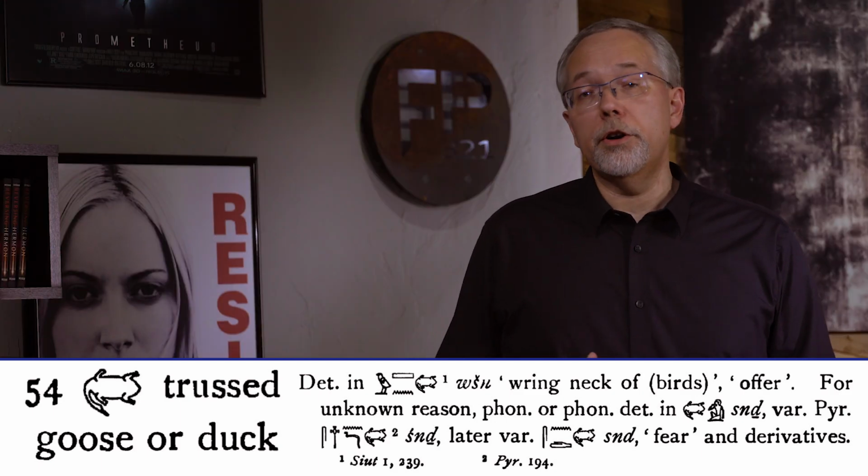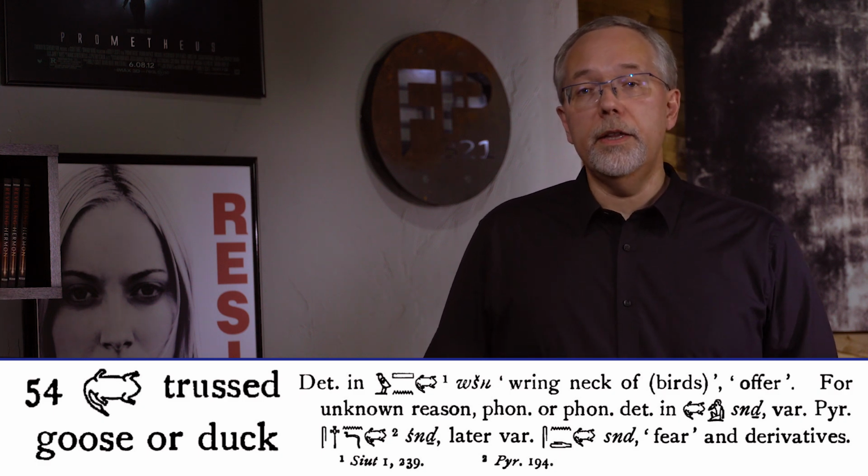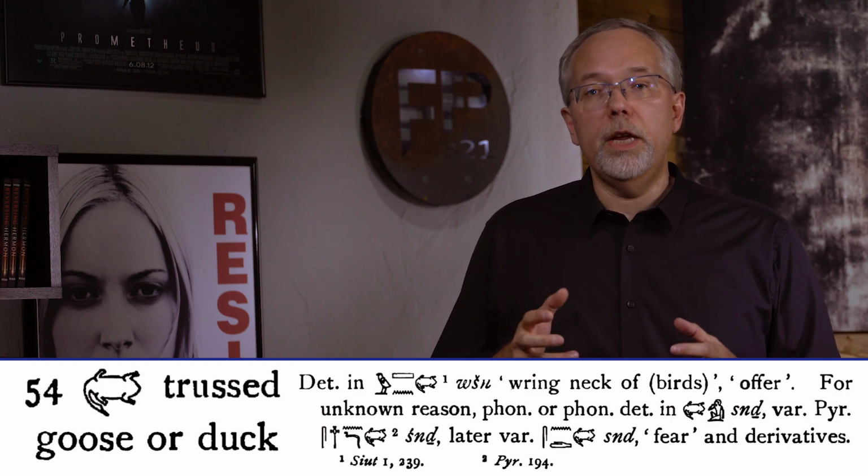In Egyptian grammar, determinatives are signs that are used to classify words. In this case, this sign classifies the verb wesen, which means to wring the neck of, birds in this case, or to offer, as in to present a food offering. The point is that Egyptian scribes often used this hieroglyph for cooking or offerings, not to classify sea animals. The sign is well known, and the goose understanding works in hundreds of texts. But there's actually more to this.